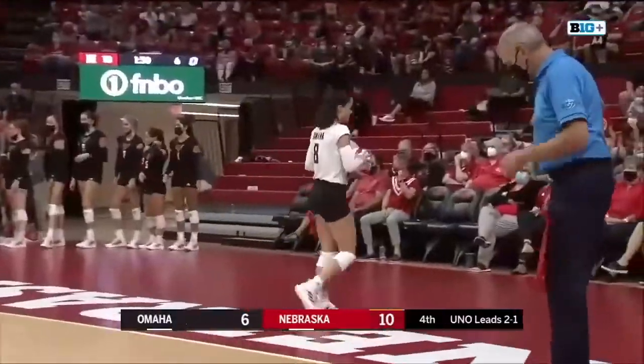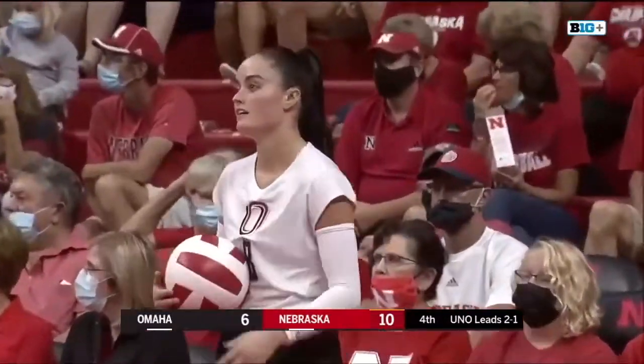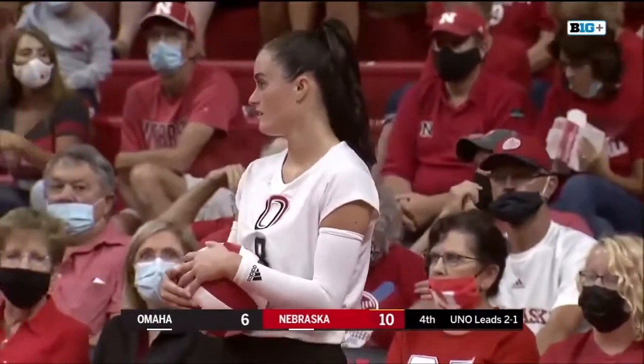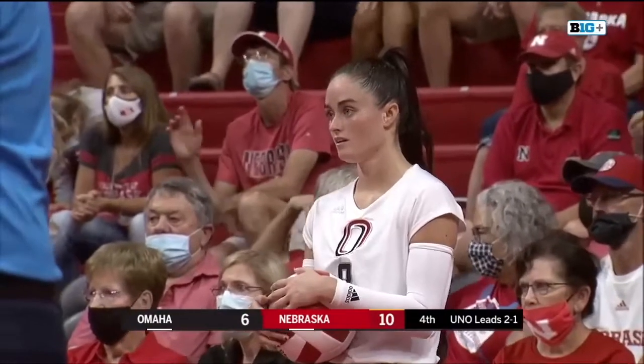That's a play where if Allie Batenhorst just communicated with Maddie Kubik, I'm there. Maddie's not reaching for that ball. Allie's easily able to play it up, and the Huskers probably stay alive in that rally.